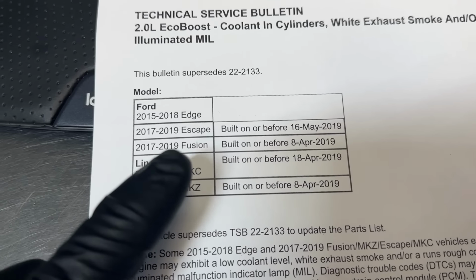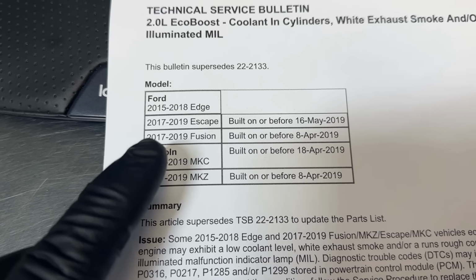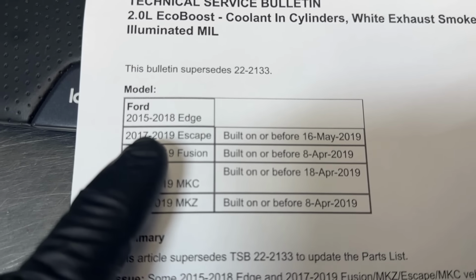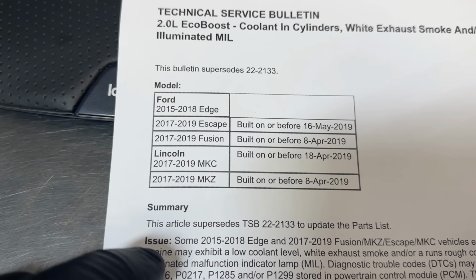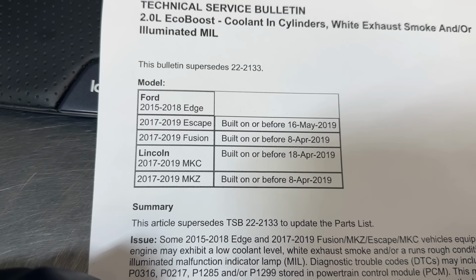These effective years will tell you when they started using this new open deck cooling block that has all these issues. So you can see for the Edge, it was 2015. For the Escape, it was 2017. The Fusion, MKC, and MKZ, they were all starting in 2017. So it depends on what year you have.